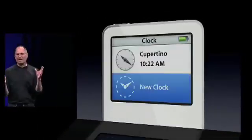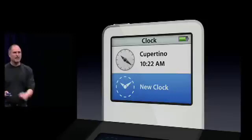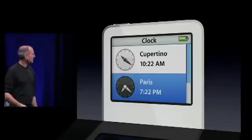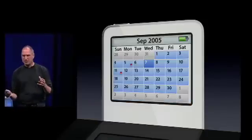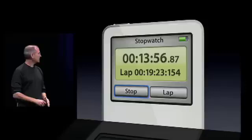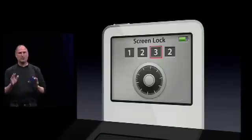We have a new clock, which is set to Cupertino when we ship it, but you can put it to any major city in the world. But you can also add as many clocks as you want, and just scroll down and see them. And they go dark when it's nighttime. You can have however many clocks you want. Of course, we have games. We have beautiful calendars. We have some new things, too. We have a stopwatch and a lap timer, so you can do some really nice lap times, several of them. And we have a screen lock.